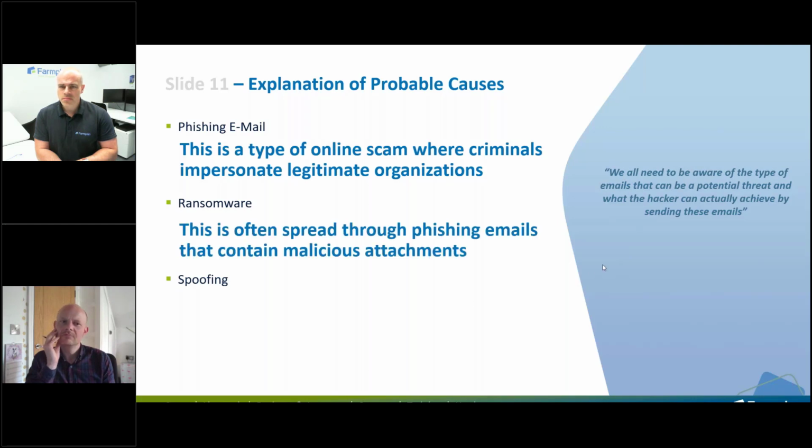Ransomware, this is quite common. This is often spread through phishing emails that contain malicious attachments. So if you receive one of these and you click on the attachment, what you can be doing is encrypting all your data so it's unusable. You then have to pay a sum of money to that criminal to unlock it. And they do request a lot of money for that to happen. So users, customers, they do fall for this kind of scam.